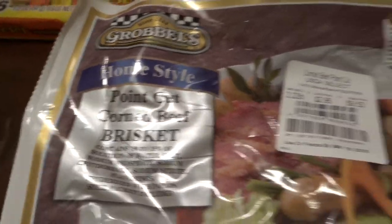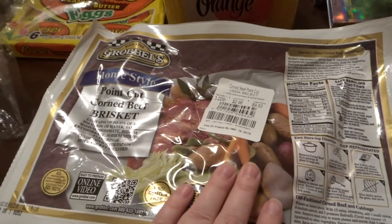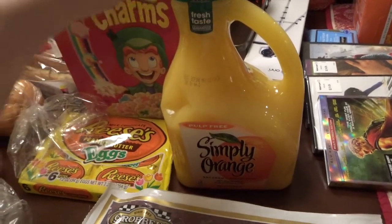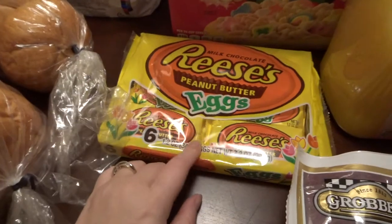I have no idea what it means, though, and I got this for St. Patrick's Day coming up this Saturday. Grabbed a huge thing of orange juice because that is a staple in my house, and we had been out for at least a week. This is one of my husband's little splurges.